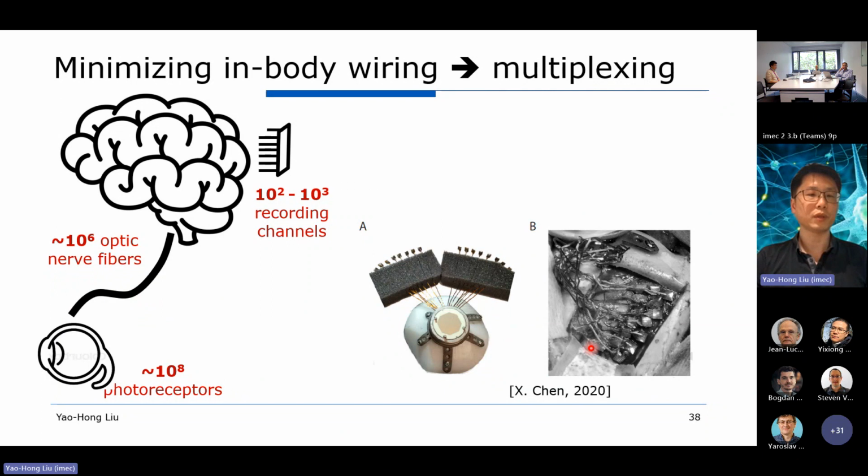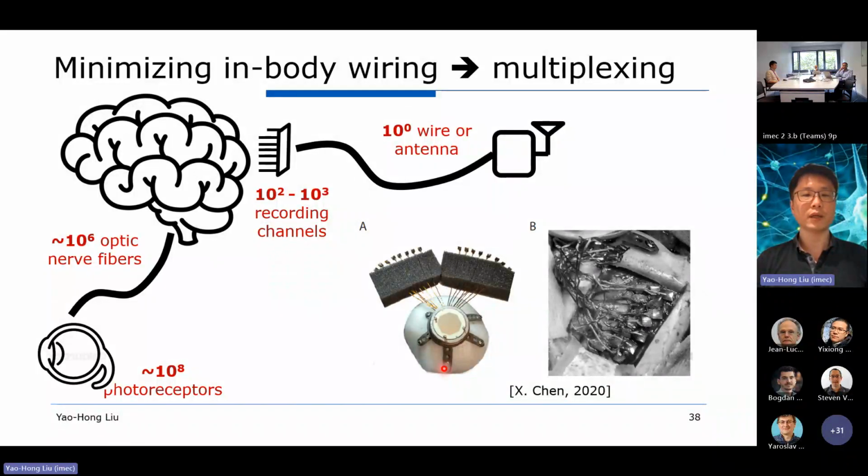Otherwise, it will be very similar to this experiment that was performed for primate recording. They tried to send out the information from 1,000 recording channels, and this is how it looks if you want to wire so many channels. All of the wires become very complicated, and this is likely not going to be clinically viable. So we have to do multiplexing or serialization to reduce the number of wires to just a few, or even just one, so we can use one antenna for wireless transmission.